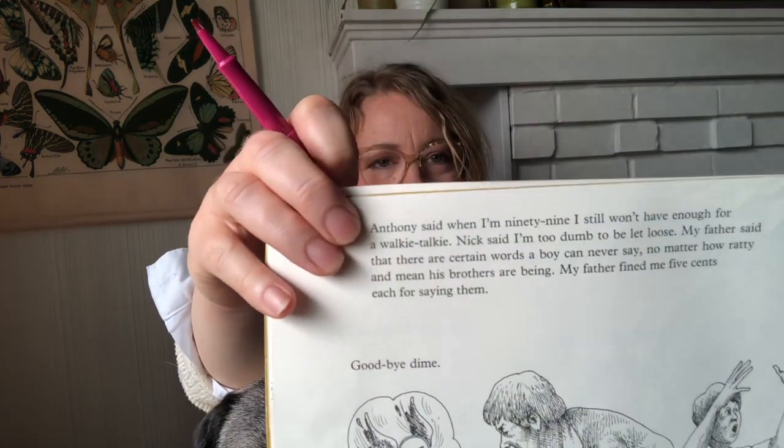Anthony said, when I'm 99, I still won't have enough for a walkie-talkie. Nick said, I'm too dumb to be let loose. That wasn't nice. My father said that there are certain words a boy can never say, no matter how ratty and mean his brothers are being. My father fined me 5 cents each for saying them. Goodbye, dime. Uh-oh. Alexander got in trouble with his dad, and his dad made him pay 10 cents. One dime, 10 cents. So I'm going to write down 10 cents now. Alexander has been spending or losing a lot of his money. I don't know how much of that dollar he's going to have left.